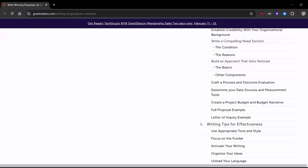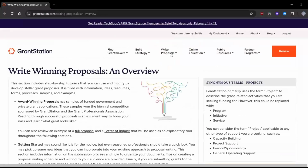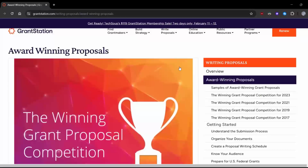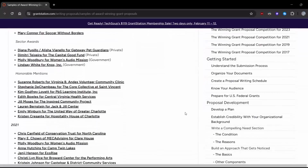This is also where members have access to award-winning proposals. And again, you can find them right here from the Write Proposals link. And these are from our grant writing competition that we hold. Reading successful grants will help you develop your own proposal writing skills, and GrantStation provides you with a multi-year archive of government and private examples, all proposals that have won awards, all available to you as a member of GrantStation.